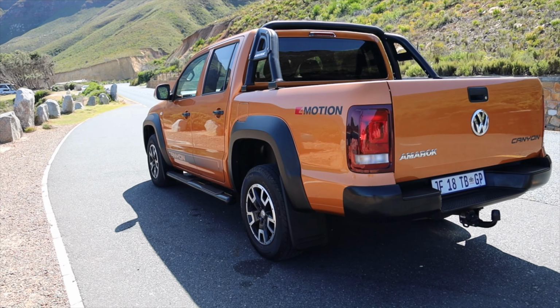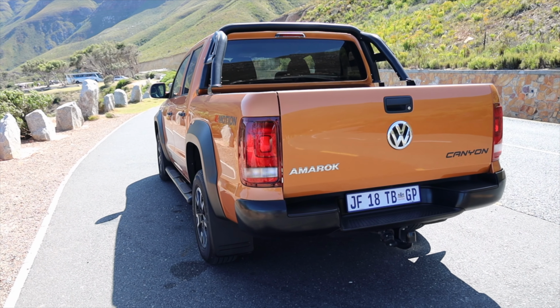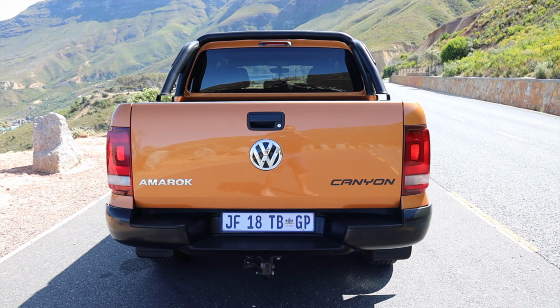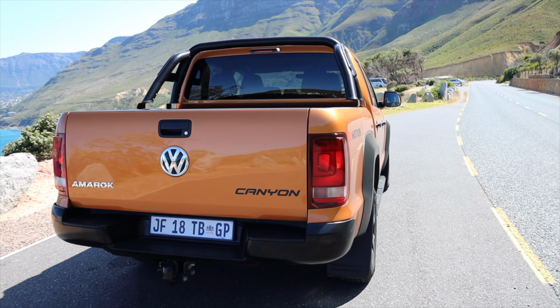0 to 100 is 8 seconds. A smaller car with those kind of figures would get there in 5 seconds easy. But it is a big car. It's a heavy car. It's a lot of power. It actually handles really well. It's one of the things that really intrigued me about driving this Amarok.